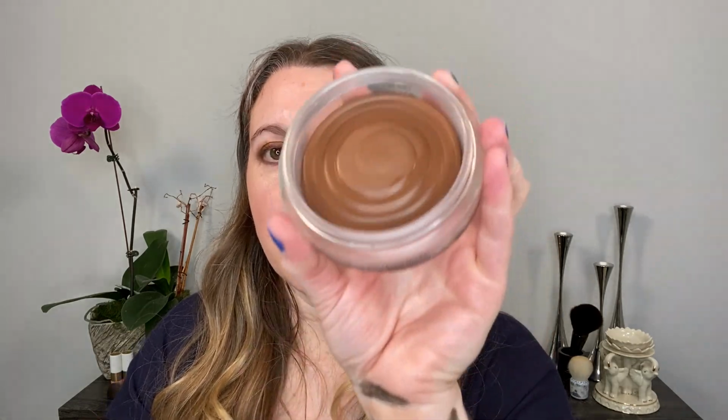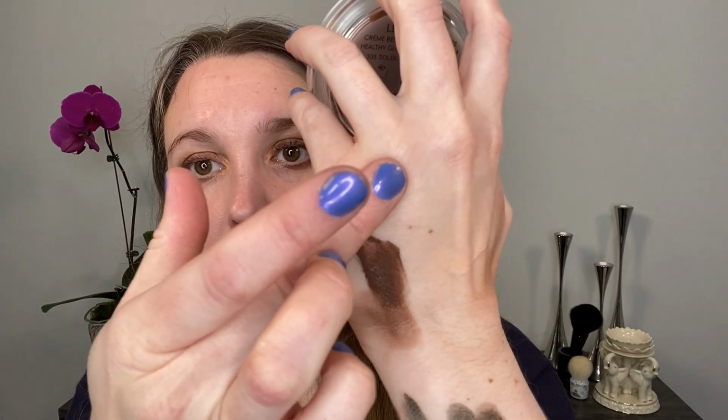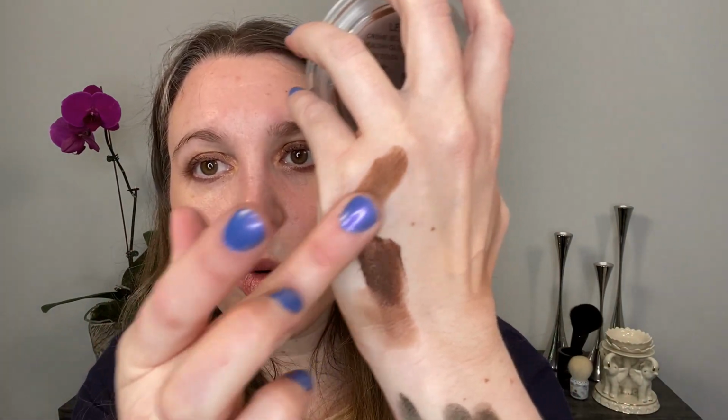And then this is the Chanel, and this one here, you can see how it is warmer. It's also going to be a thinner consistency, so it blends out a little bit more easily than the Burberry does, which is a little bit drier. They're both cream formulas, but the Chanel is very emollient and blends out very smoothly. So I really like it. I think I personally prefer it more in the bronzer location.